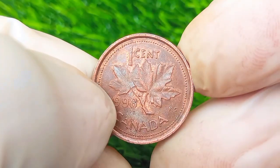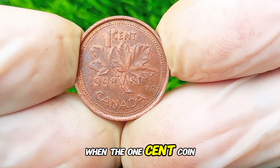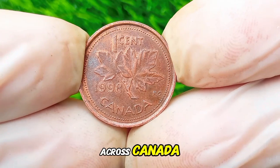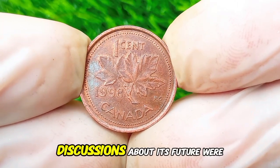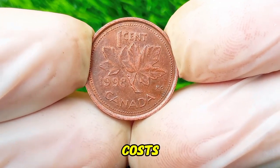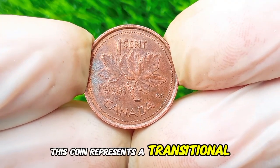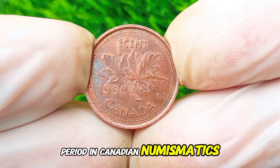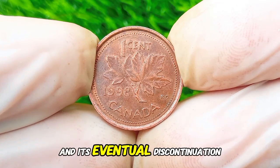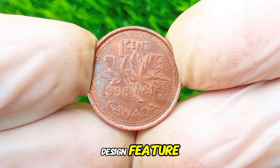Second, the 1998 Canadian penny was minted during a time when the 1-cent coin was still widely used in daily transactions across Canada. However, discussions about its future were already beginning due to its rising production costs and decreasing purchasing power. This coin represents a transitional period in Canadian numismatics, bridging the gap between its historical significance and its eventual discontinuation in 2012.